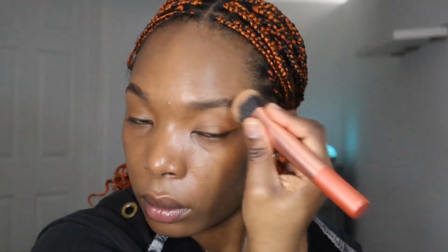Hello. Okay, so I'm using this Juvia's Place eyeshadow as a bronzer, as I always do, because it's just the only brown shade that I have found that works beautifully as a bronzer on my skin. It's just so warm.